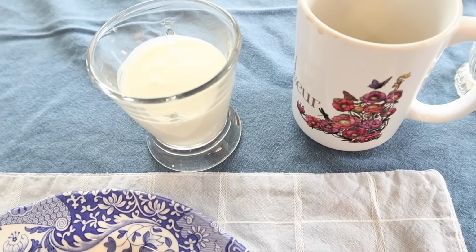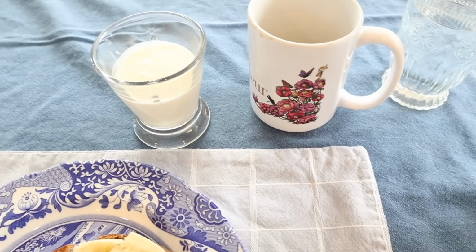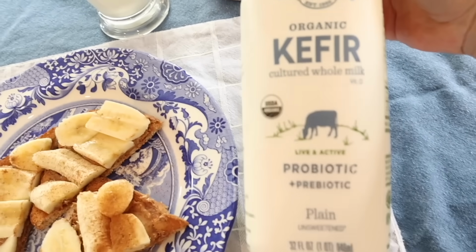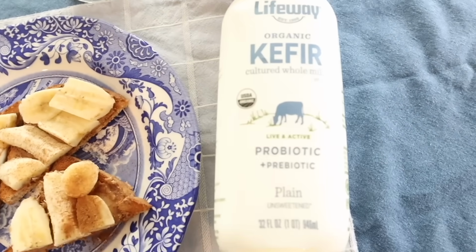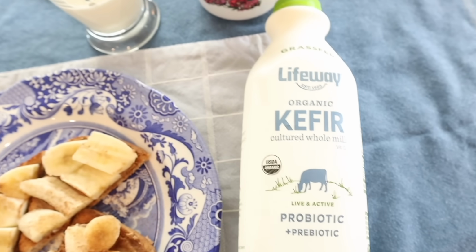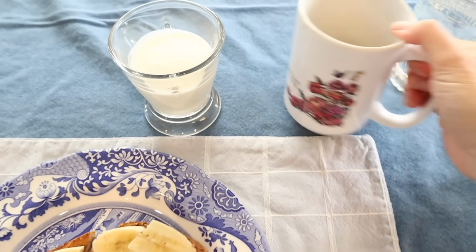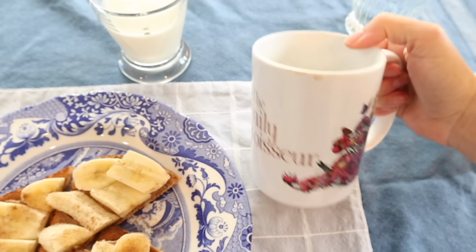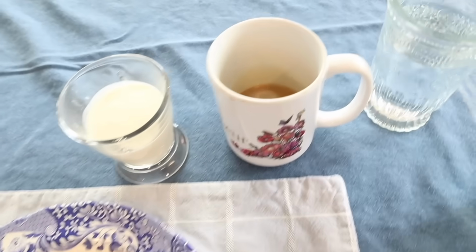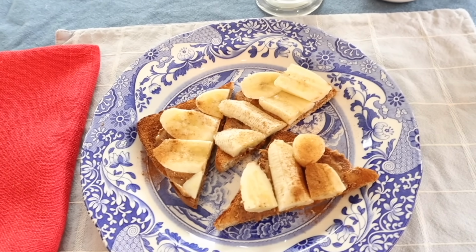And then to drink here, I have a few drinks: water, coffee, and then this is organic, cultured whole milk kefir. I do like this and have it every now and then. And it's the plain unsweetened version. It's a little bit sour, but it's good. Also, I don't know if you've been noticing my fabulous Daily Connoisseur mugs. They are linked down below, but that's the steampunk mug and I love it. My coffee from this morning, and that's it. I'm looking forward to eating this, and I'll see you at lunchtime.